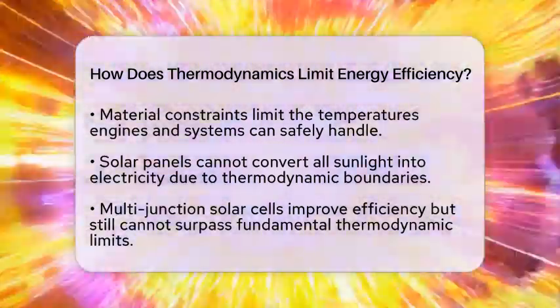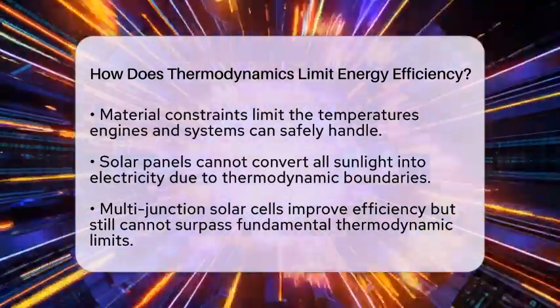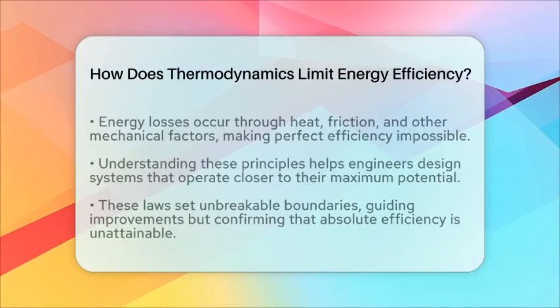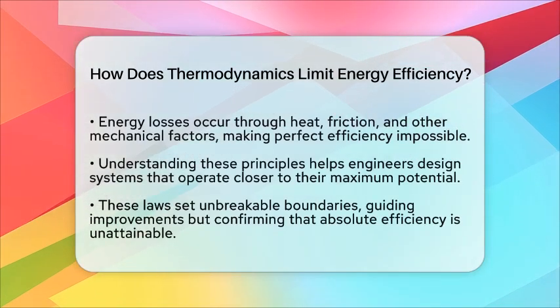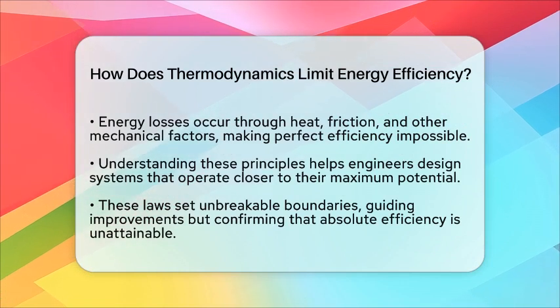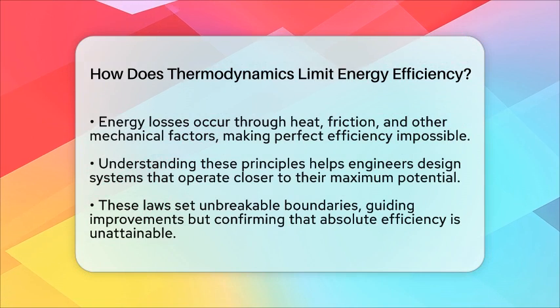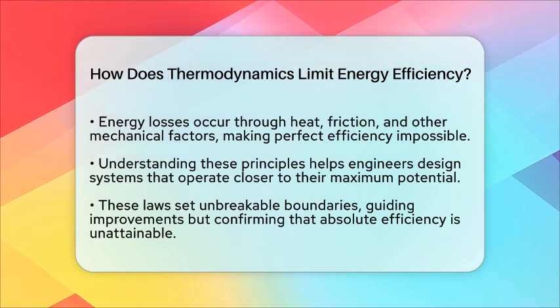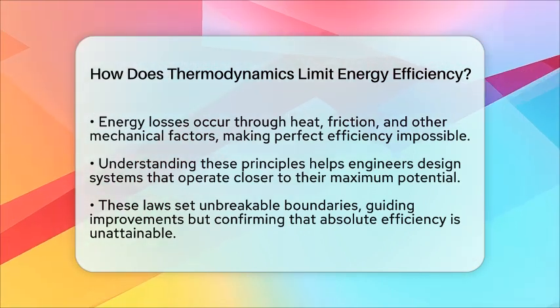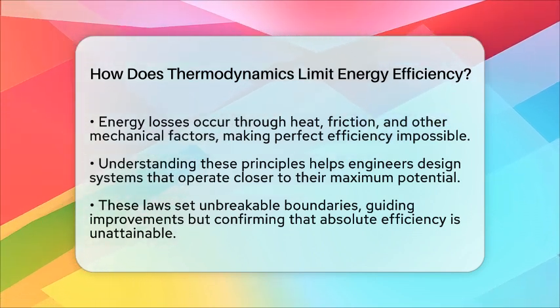In heat transfer and energy conservation, these principles show us why we can't turn all input energy into useful work. They remind us that some energy will always be lost, whether as heat or friction. Understanding these limits helps engineers design better systems that minimize waste and operate closer to their maximum potential. But it's important to remember that these laws are fixed. They set the ultimate boundaries we cannot cross.